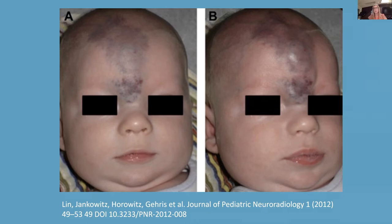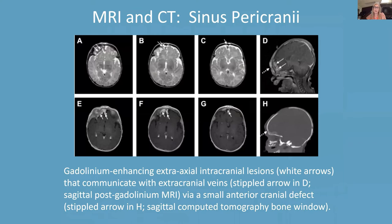However, you can see in photo B that when the baby cried or strained, it bulged. So if you go back to our rules by which to practice, any midline lesion that bulges with Valsalva deserves further investigation.